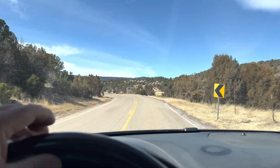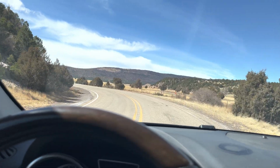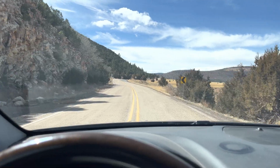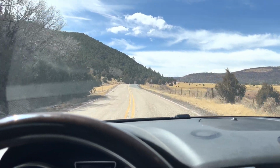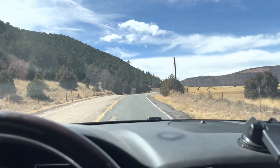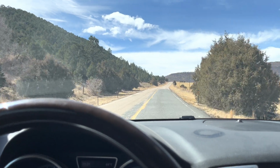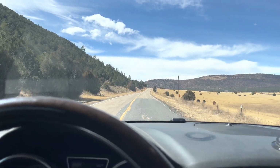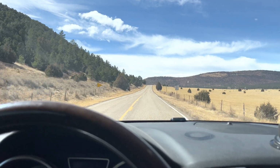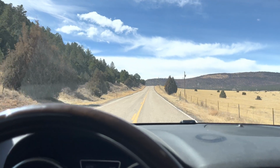Now we shouldn't be too far away from Ocate. I say it like Tecate, like the beer, Ocate. Apparently all kinds of wildlife up here too, you can imagine. Deer, elk, coyotes, prairie rats, bobcat, mountain lion, elk, you name it, it's up here.